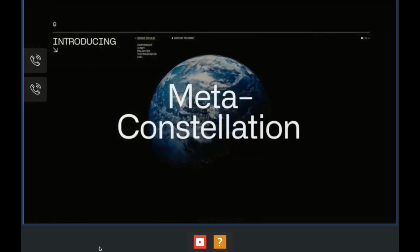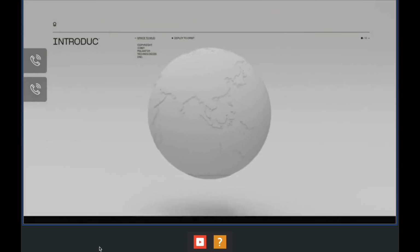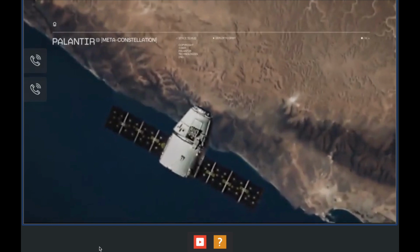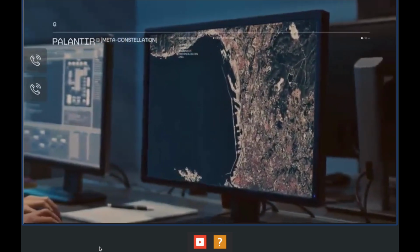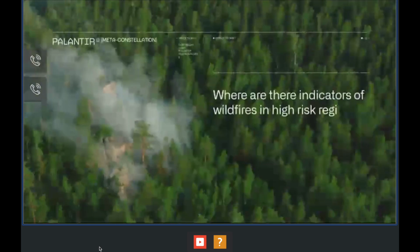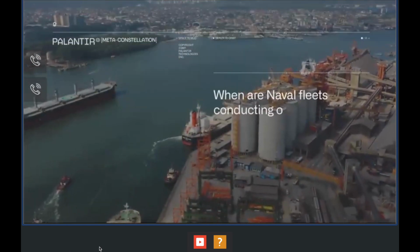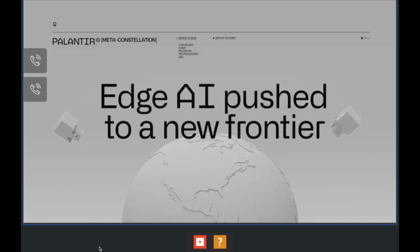And so here's why they went into Ark X Thursday. Palantir's Meta Constellation software harnesses the power of growing satellite constellations, deploying AI into space to provide insights to decision makers here on Earth. Our Meta Constellation integrates with existing satellites, optimizing hundreds of orbital sensors and AI models, and allowing users to ask time-sensitive questions across the entire planet. Important questions like, where are there indicators of wildfires? Or how are climate changes affecting crop productivity? And when and where are naval fleets conducting operations? Meta Constellation pushes Palantir's edge AI technology to a new frontier.